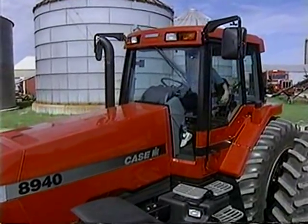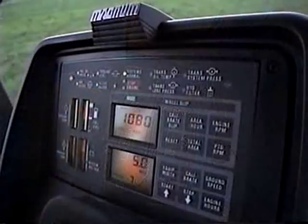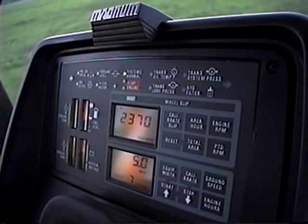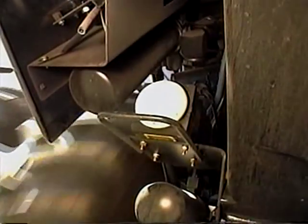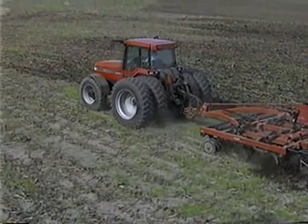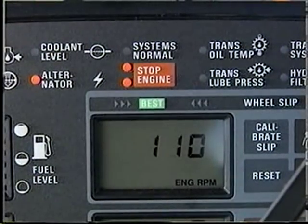The operator enjoys the benefits of the cab with controls that are ergonomically placed and digital instrumentation in the Advanced Intelligence Center 2. At a glance, the operator can check the engine RPM, ground speed, and the PTO speed. Radar technology gives the Magnum the ability to measure true ground speed. There's no need to worry should the tractor experience a loss of engine oil pressure, transmission pressure, or exceed engine coolant or hydraulic temperatures. The Intelligence Center 2 incorporates an automatic shutdown feature for peace of mind.